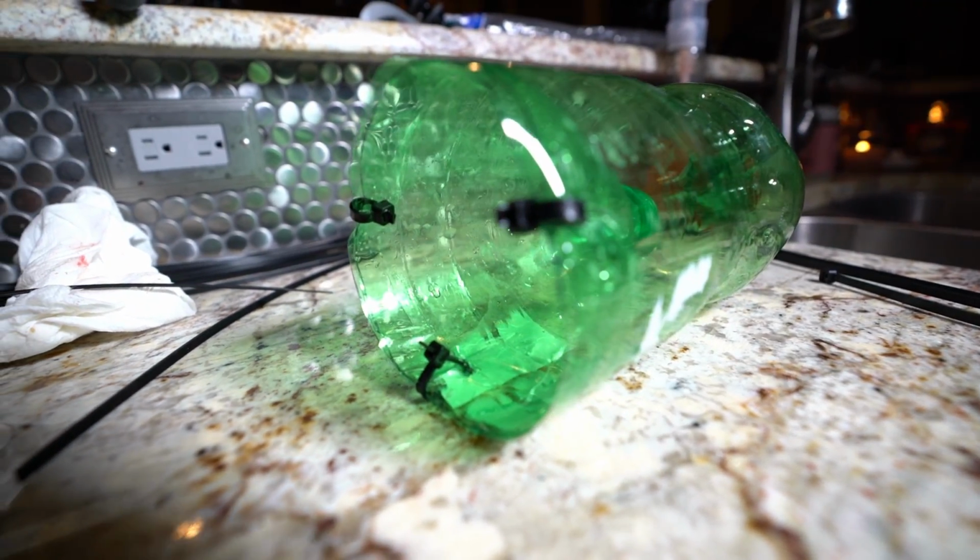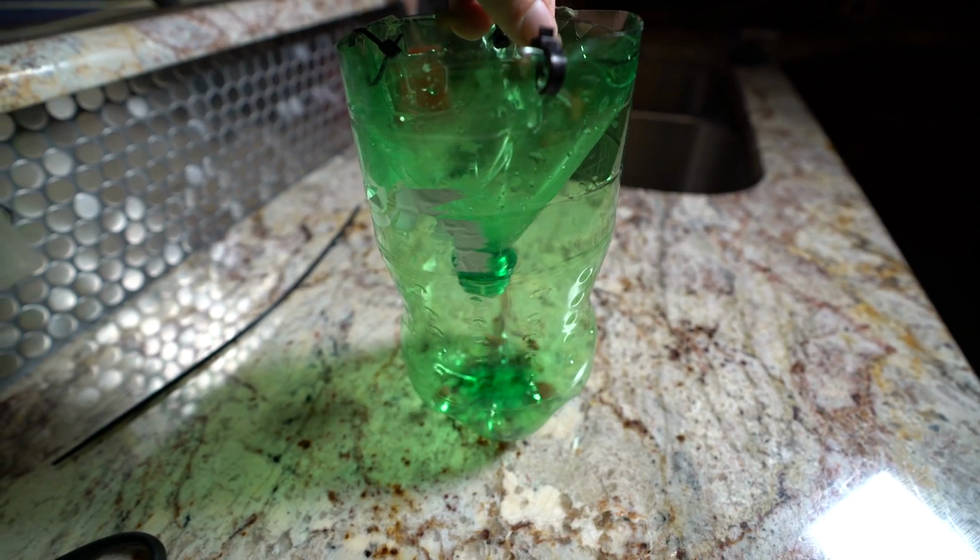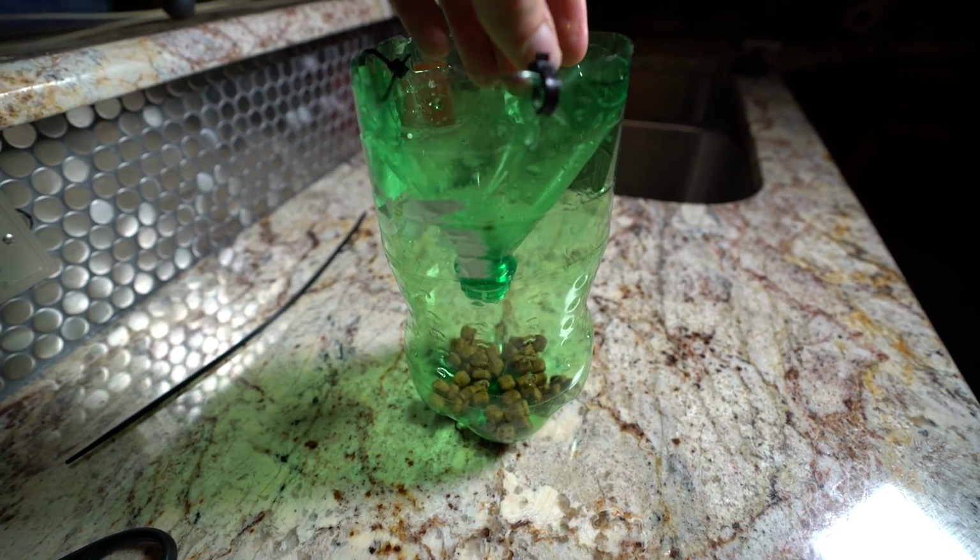Now that the trap was complete, I had to bait it. Again, I had to get a little swifty here. I didn't have traditional minnow bait, so I took some wiener dog food, jammed it into the trap, and called it a day. And just like that, within a matter of minutes, and just a few bucks, I created quite possibly one of the most versatile and cheapest minnow traps there is in the entire universe.